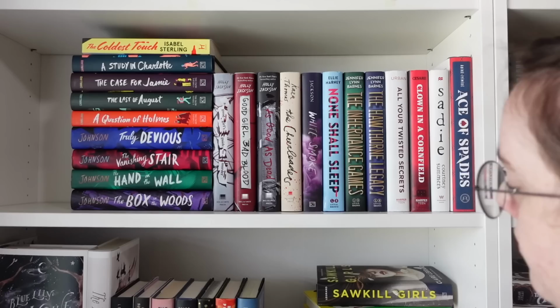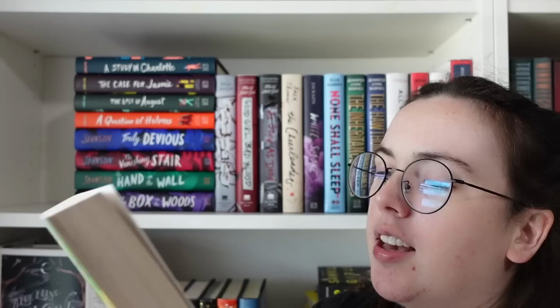Beautiful. Okay, The Coldest Touch. I think this came in a FairyLoot box and it's signed, that's cool and all, but I don't know if I care. It is about vampires. Oh, it's the person that wrote These Witches Don't Burn. Okay, we'll give it another chance because I really do like that. And I don't know about the audiobook sitch.